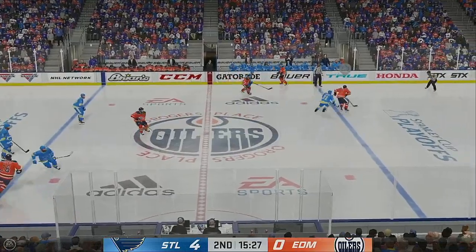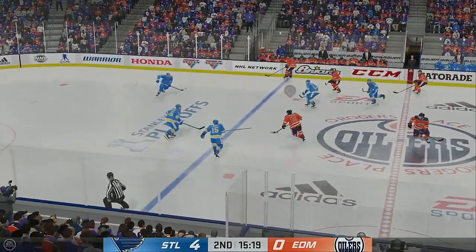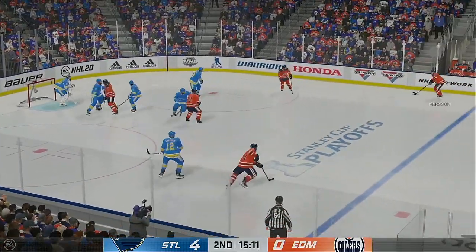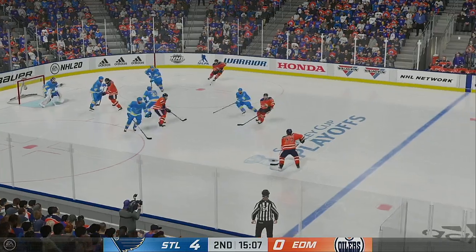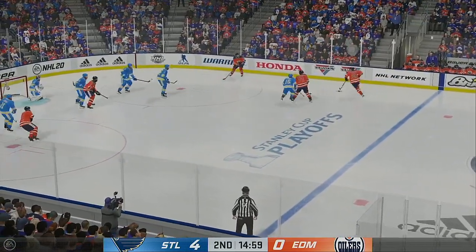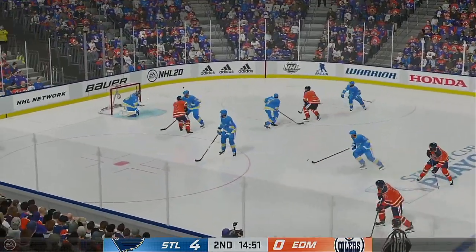Scored by number 21. Clefbaum's got it in the defensive end. Zach Sanford. Here they come on the attack. Jay Bomeister. Time of the goal. Back to the point it goes. Takes the feed. Along the half wall with the puck.